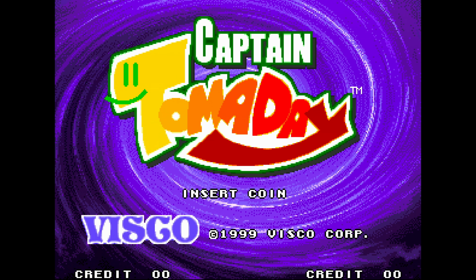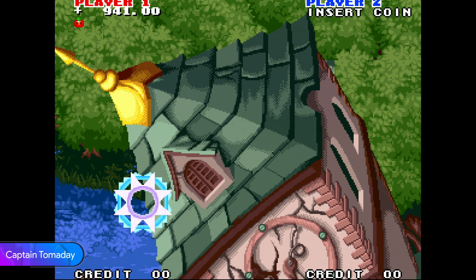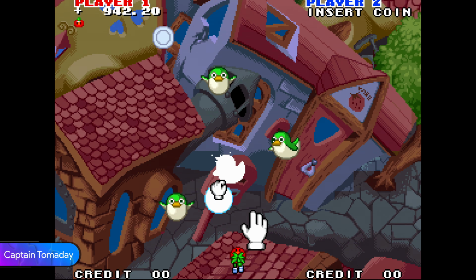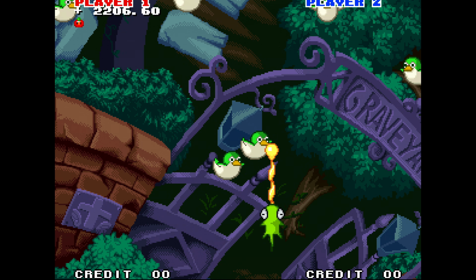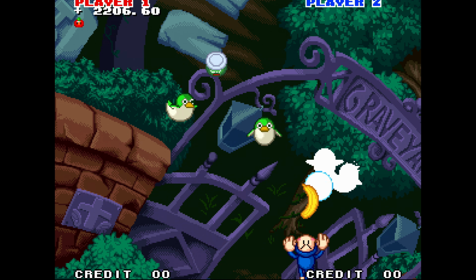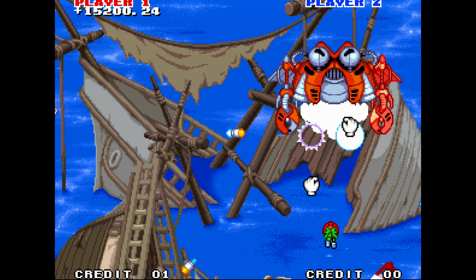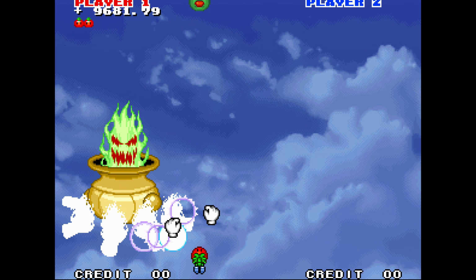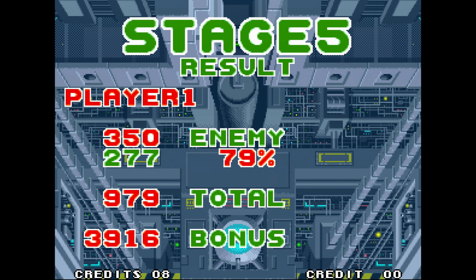This is Captain Tomaday. It's a vertical shooter in which we control a tomato that punches enemies, and yeah, that sounds crazy, but the game gets even crazier with transformations and power-ups we get. And it's a very fun game. I picked it up to test, and I only stopped playing when I finished it.